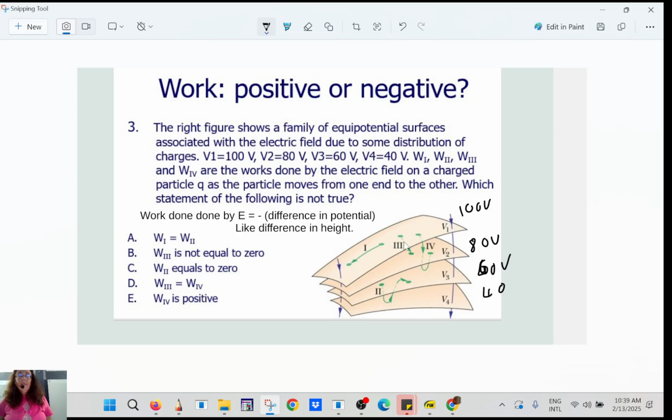If I go from here to there, is the work done? Yes, it's going to be negative because it's losing energy, right? 100 minus 80 will be 20. Okay, so it's losing 1 coulomb of charge, is losing 20 energy, 20 joule. Is the change of potential the same here? Yes, right? Because when you have potential energy involved, it's path independent. It says that the electric field is conservative. The electric field is going in this direction.